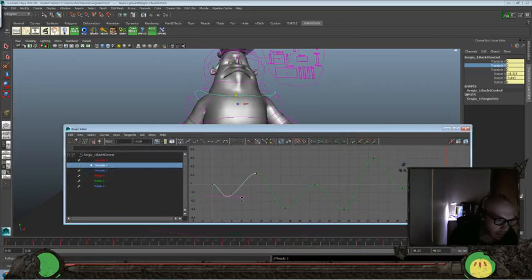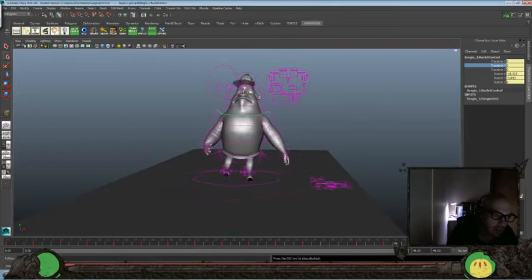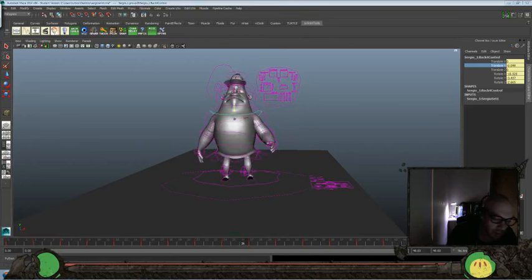So this is where we're at right now. I don't want to do as much of this, so let's start off with a tone down, and then if we want to re-exaggerate it, we can do that. And it's always important to watch your animation, not just sit in front of the graph editor and think you know anything, but just see how it's playing out there. Let's crank that up.